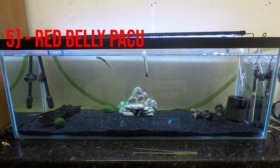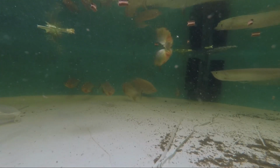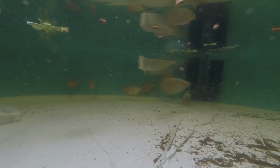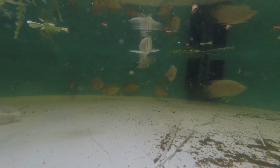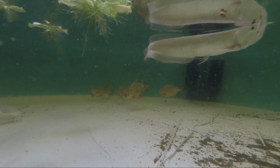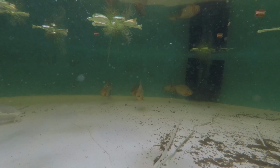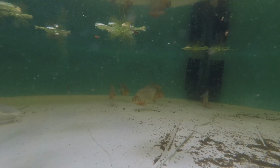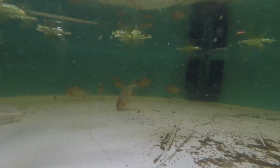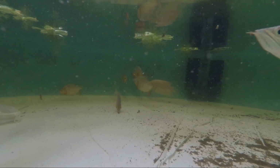Moving on, we've got number 5, and that is the pacu. As you know, I have pacu. I have 6, and pacu are absolutely beautiful fish. Red belly pacu, they've got that red belly that reminds you of a piranha. They get to about 3 feet long, which isn't the biggest fish that we were talking about on this channel, but they also get 3 feet in diameter, so they get very tall, which means they take up a lot of space in the tank, so you need a fairly tall tank.